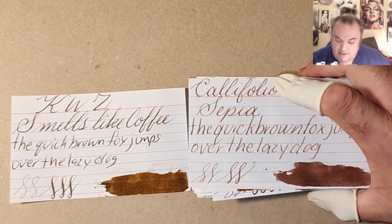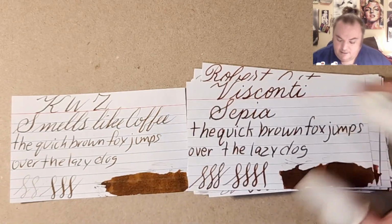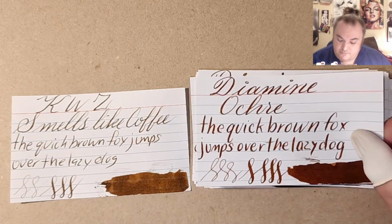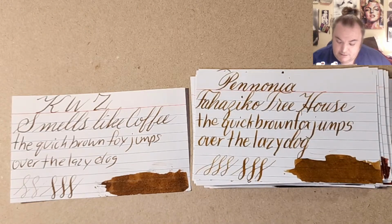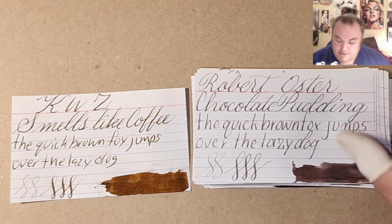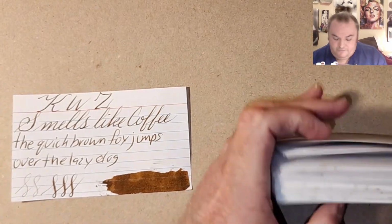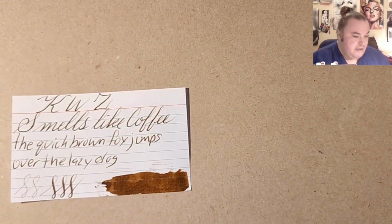This one's a lighter version of this one. Hickory Aflame, Visconti Sepia, Cocoa Shimmer, Ochre, Treehouse, and Chocolate Pudding. This one only had like 3 inks in common with it, which I thought was very interesting. It's a very unique ink.